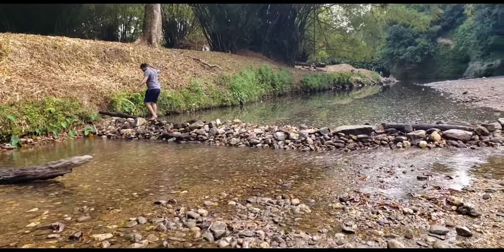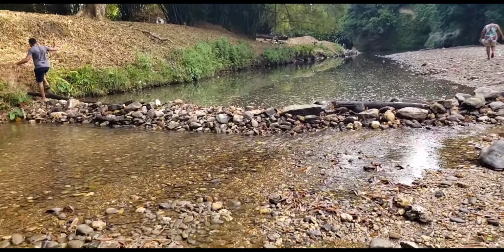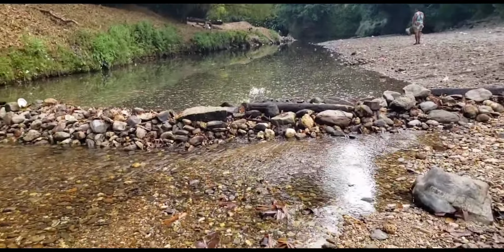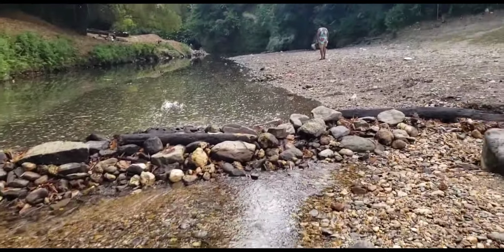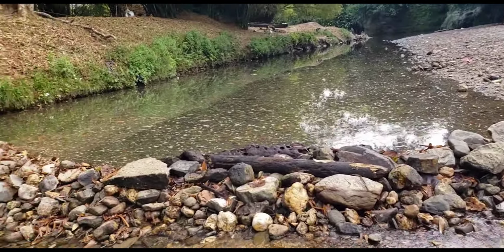So he is crossing over on a rock pile there, like a little bridge, but I ain't doing that. Too early to get your feet wet in this water. Too early.